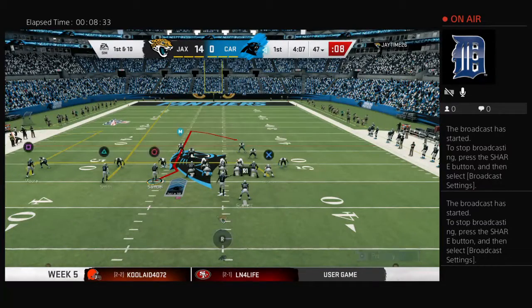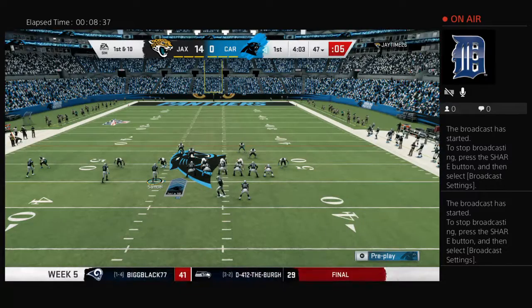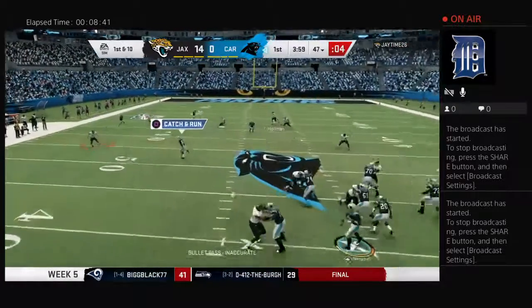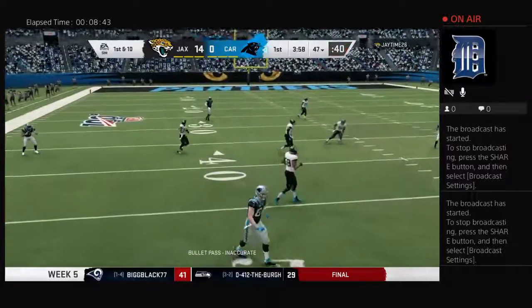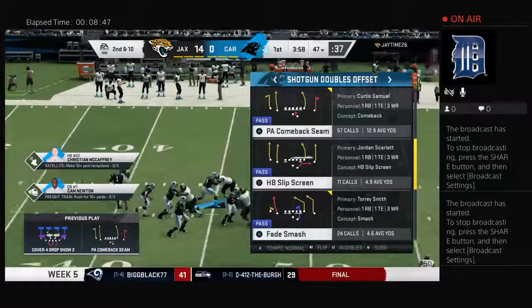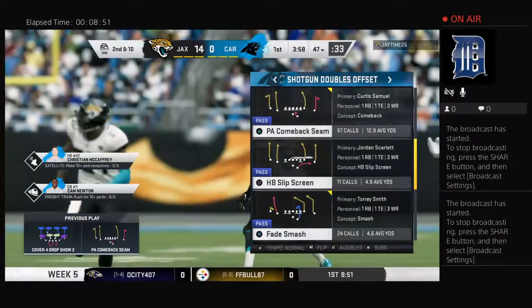Gun. Mike, 41. 41's coming. 41's a Mike. Now a first down throw for Newton. And nowhere to fit that football in. It's knocked away and incomplete. Greg Olsen was the intended target, but it's going to be second down.